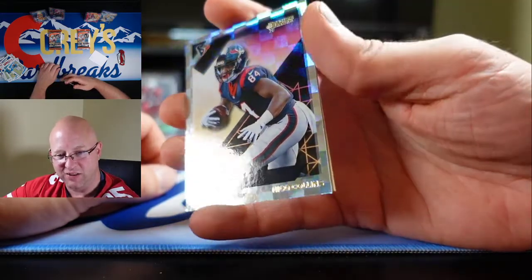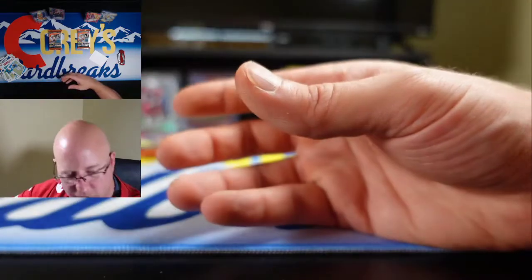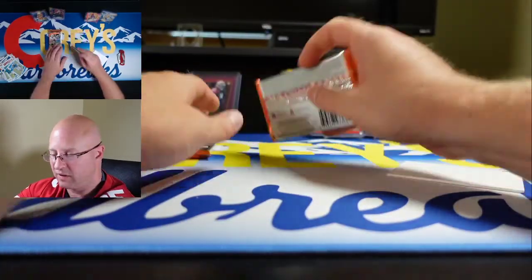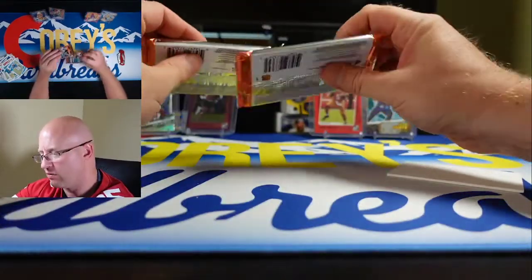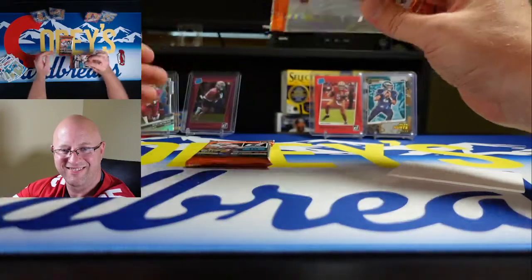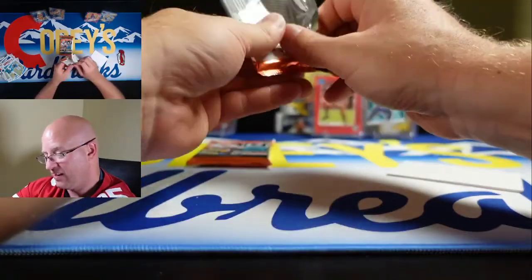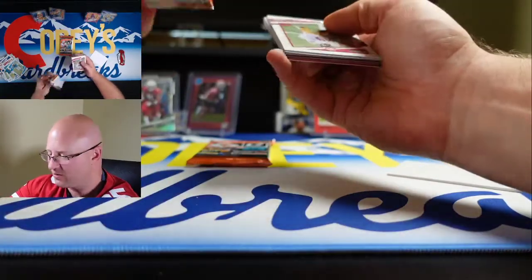And we got Nico Collins in the rookie series. And Drew Brees, retro. All right. That one's really thick. We'll open this one. It's really thick? It is thicker. Really, if it's really thick, it could be a passing the torch, so. That's what I'm rooting for. That would be fun. Passing the torch would be fun.